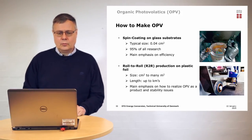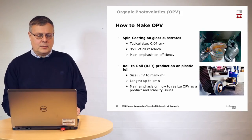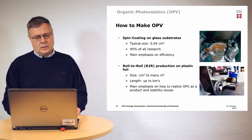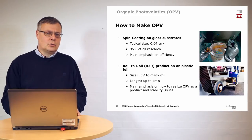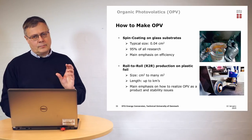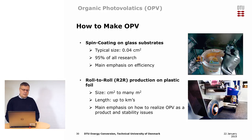I'll now show you a few examples of how you can make organic solar cells. Two main technologies that people use. The most used is what is called spin coating, where you have a glass substrate, for instance, and then you rotate that fast while you drop a solution of your ink, for instance, your active ink on top of this, and the rotating motion then makes the ink surface go flat and thin in a very short time, so you get an even thin slab of material.